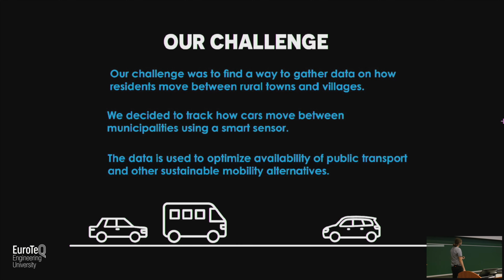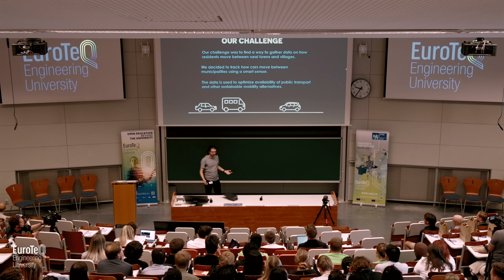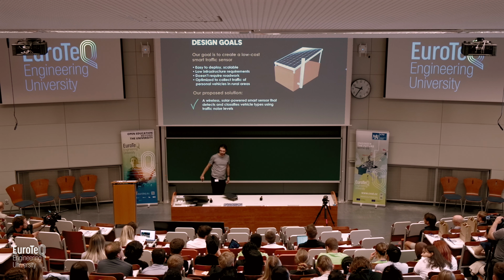The way we decided to solve this challenge is to use a smart sensor that can track how cars move between municipalities, and this data will be used to optimize the availability of public transport and other sustainable mobility alternatives, which will hopefully decrease waste from unnecessary car trips or car trips that are redundant thanks to other alternatives.